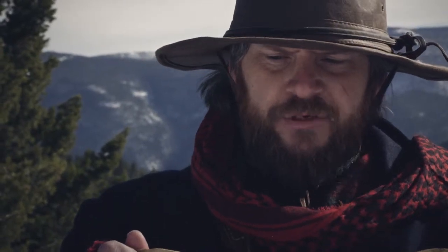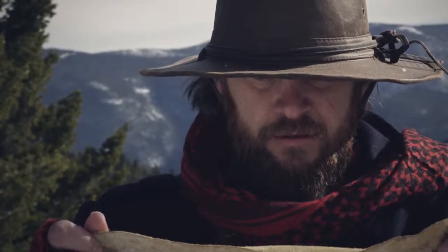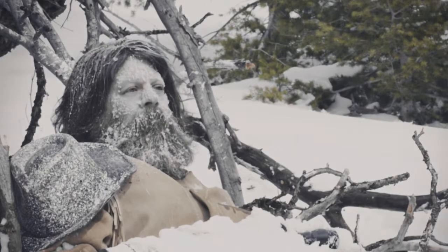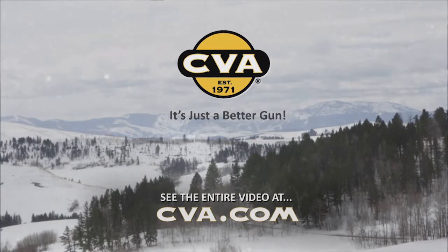I, Jackknife Jed, do leave it my barred rifle to the next thing that finds it. Yours truly, Jackknife Jed. Yes! A CVA Acura!